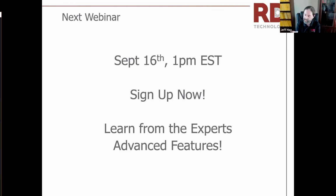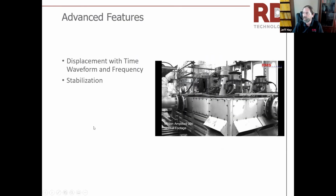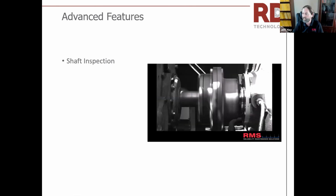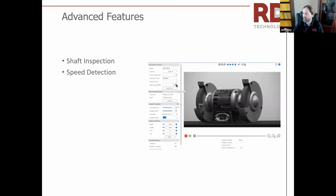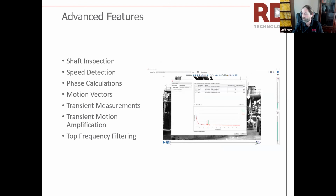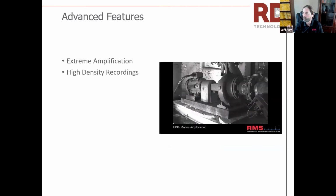You heard Stuart talk about the TAC. We mentioned motion map. We mentioned filtering. We have a question that says, how do you filter? How do you pick what frequency to filter for? There's a technique called motion map that we'll be going into that will show you can measure anywhere. We'll show those sorts of things, but we'll go through and talk about displacement, time waveform, stabilization, how to do annotation. This whole list of shaft inspection and speed detection and phase. We'll have all these available to talk about in the next webinar.